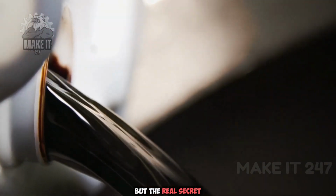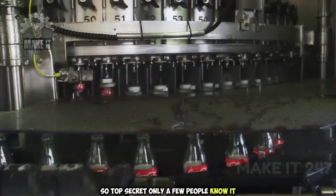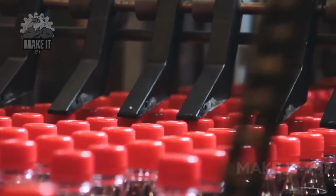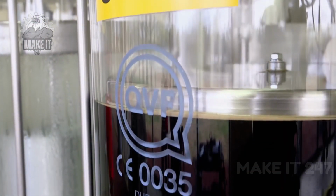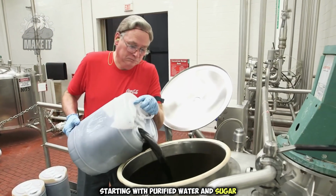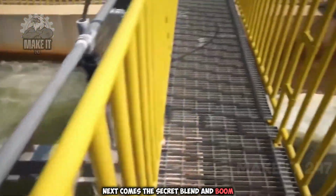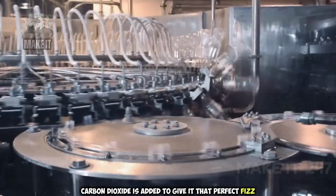But the real secret? The Coca-Cola Secret Blend. So top secret, only a few people know it. Let's follow the journey of your favorite drink, starting with purified water and sugar mixed into a sweet syrup. Next comes the secret blend, and boom, carbon dioxide is added to give it that perfect fizz.